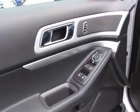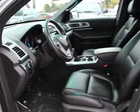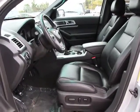This vehicle is CARFAX certified one owner and qualifies for the CARFAX buyback guarantee. This isn't just a vehicle, it's an experience. So stop in for a test drive today.